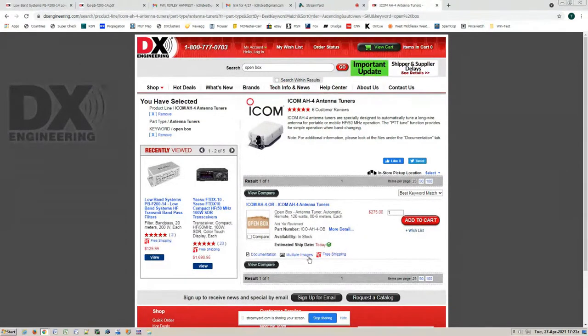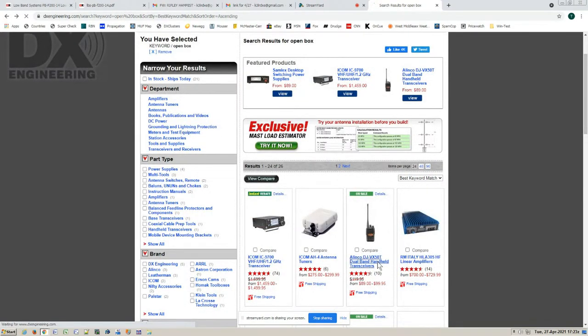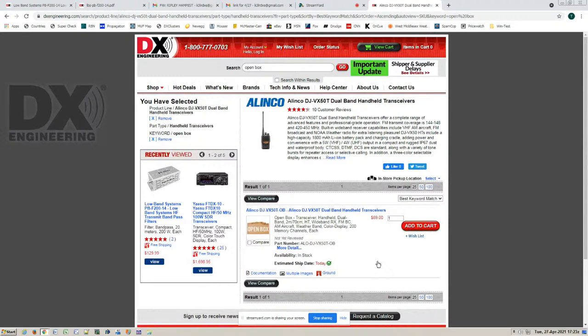Here's another one. Here's the ICOM AH4 antenna tuner. Yep. And this is a nice tuner. It's automatic, 80 through 6 meters, 120 watts. And open box, $275. So there's a lot of things here. Let's take a look at this Alinco. Here's an Alinco DJ-VX50T dual band handheld for $89, Jeff. Wow. That's a great deal. That is. So, check out open box.